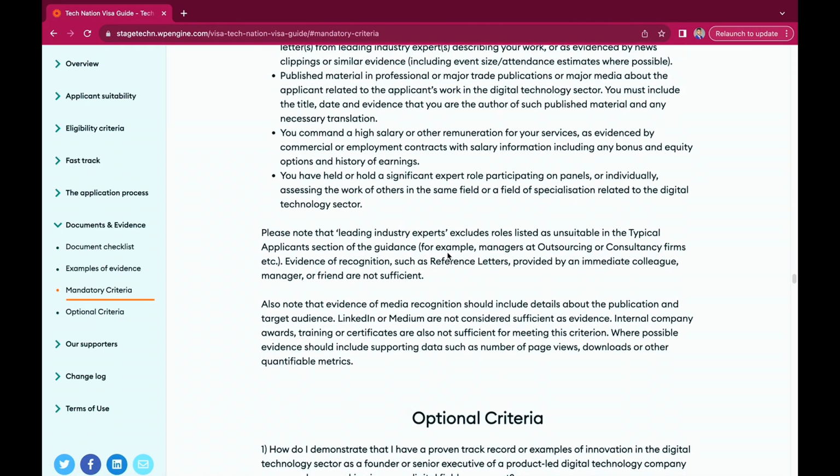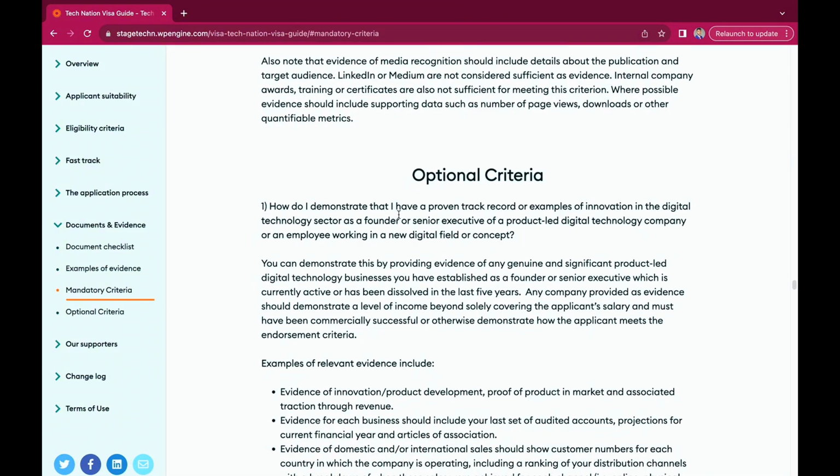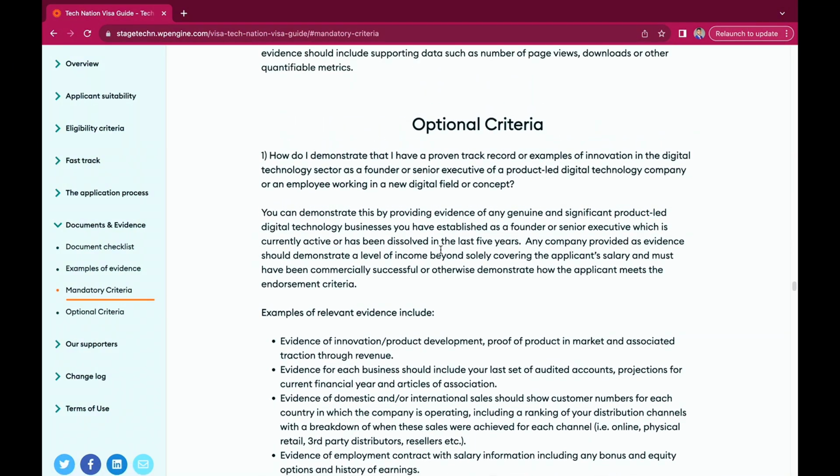Okay, so yeah, let me explain the optional criteria. We have four of them. So how do I demonstrate that I have a proven track record or examples of innovation in the digital technology sector as a founder or senior executive of a product-led technology company, or as an employee working in a new digital field or concept? You must definitely show it through evidence.